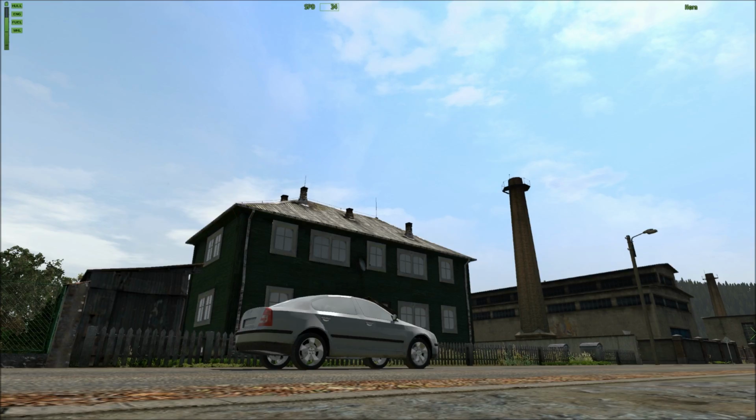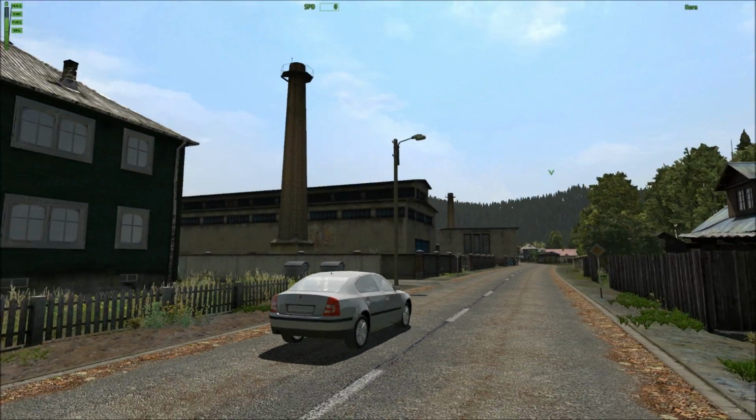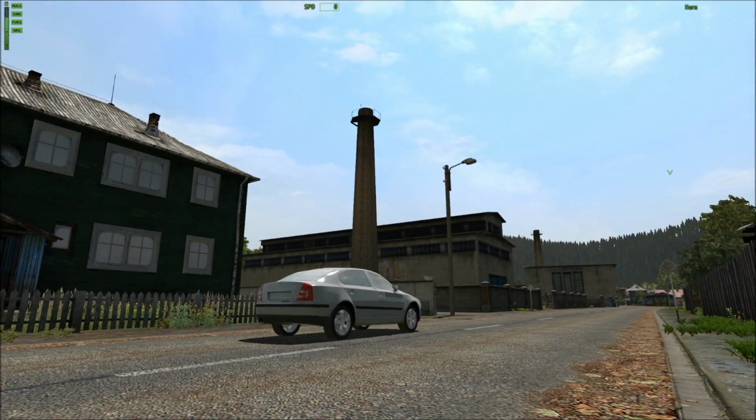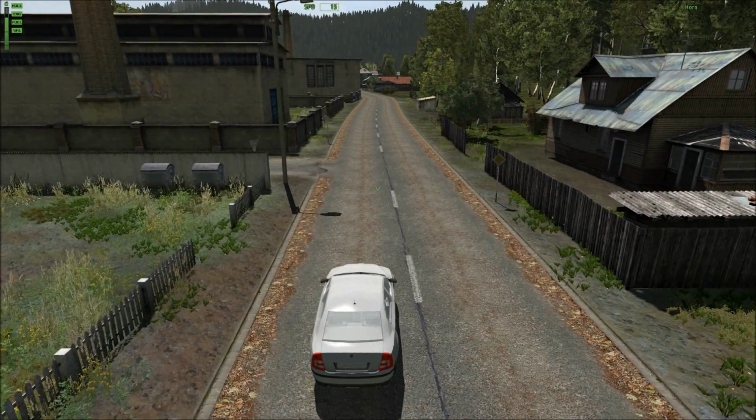Okay, oops, hang on, computer's having a fanny attack. Stop here a second. Now I can't remember which one of these it is, but one of those two towers, those two chimneys, if you go to the top and look down, you'll see Santa Claus. Trust me, you will.